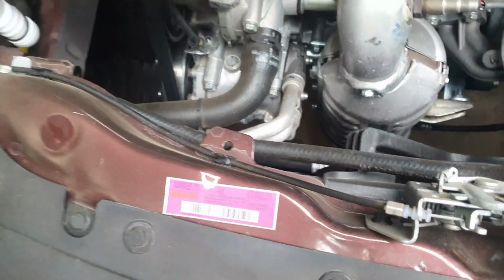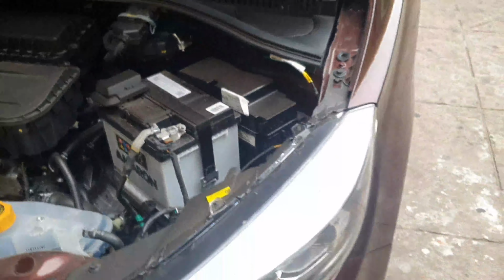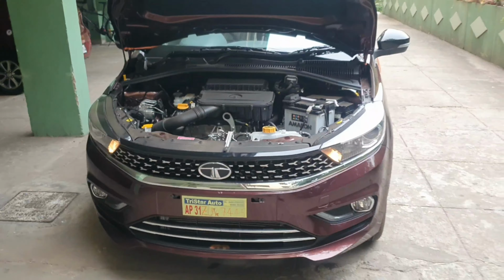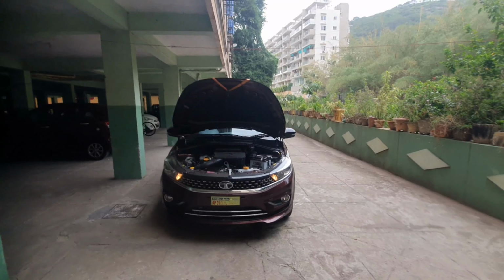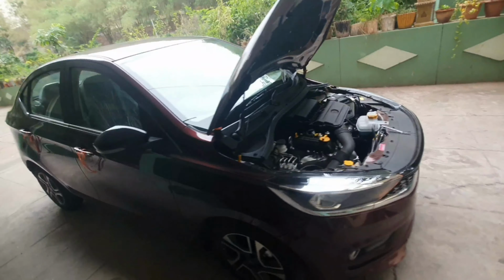As this is an AMT model, the car is really good to drive in cities, and it is really helpful in bumper to bumper traffic. Just have a look. Looks really great. Looks so compact yet beautiful.